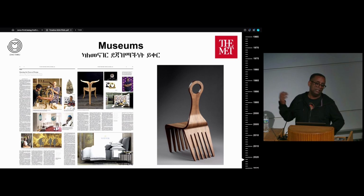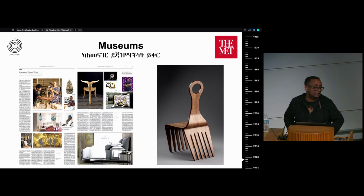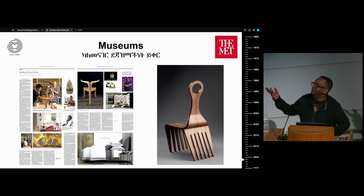Unbeknownst to me, I sent this idea and I got an okay right away. It's like, wow, that was strange, that was quick. But the curatorial team apparently had their own reason for selecting it. And it's not because I sent them a chair. I sent them a 3D rendering, not even this design. So that's the backstory on that one.